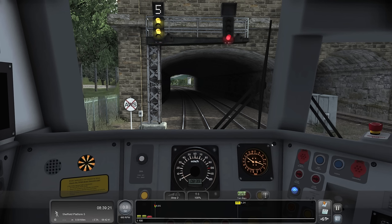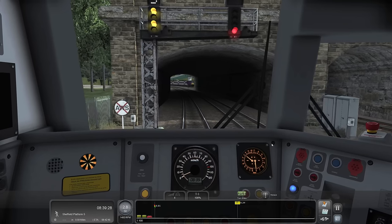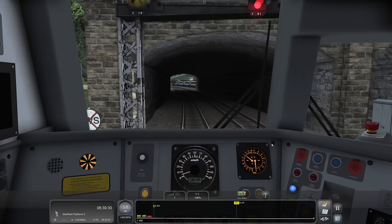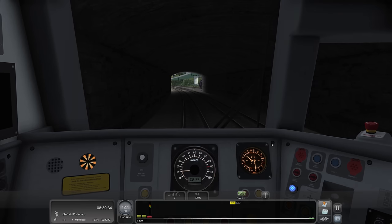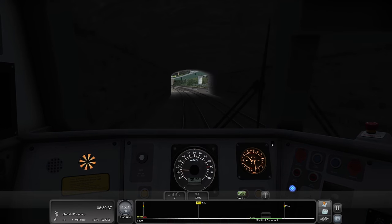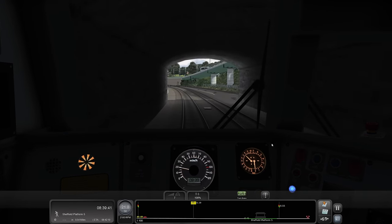There we go. Come on then. Final leg, little 170. We've done well. Well, we'll just put our foot down a little bit. We can always brake again for the 15, can't we?